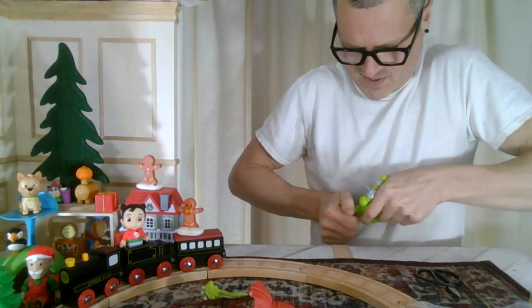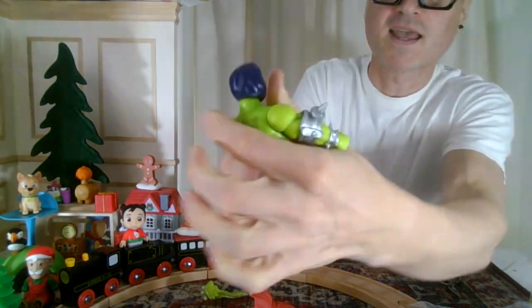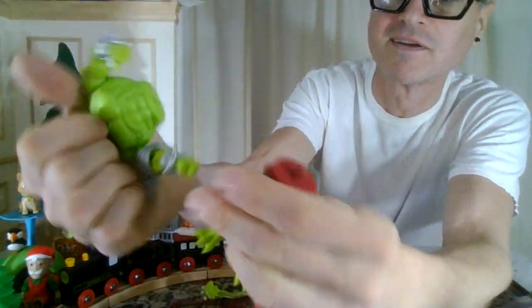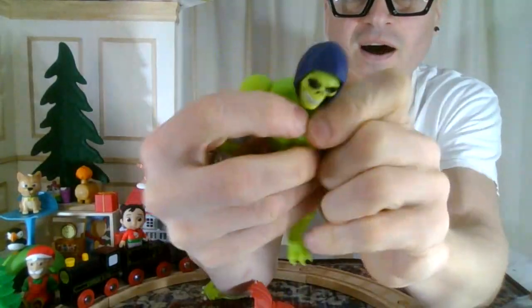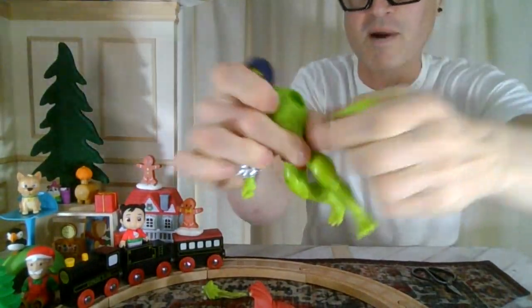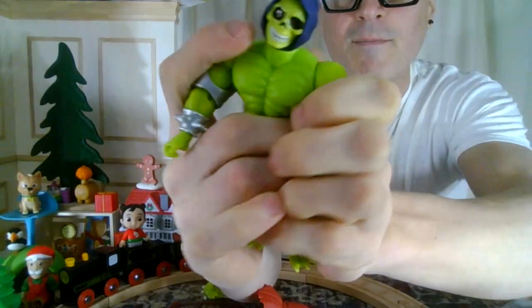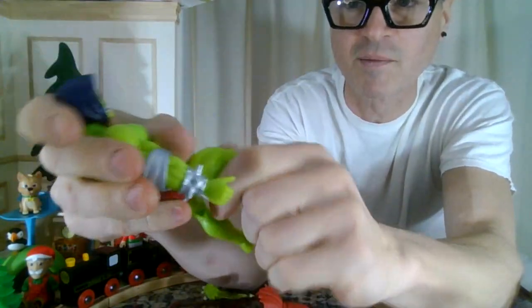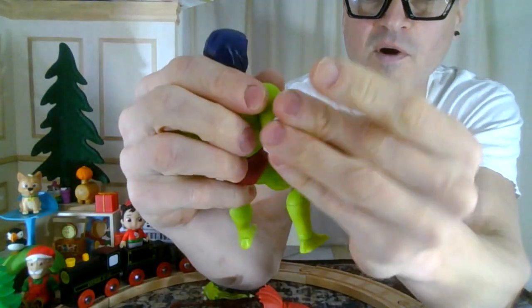All right, I don't know what's going on here. Yeah, I can't really get it on, or maybe... Oh. They all come apart. They're modular. If you don't know about Origins, it's so awesome that you can mix and match the parts. I remember wishing for this when I was playing with Mashers. Hasbro Mashers are also now available again. I see them on Amazon. They've redone them. They've brought them back.